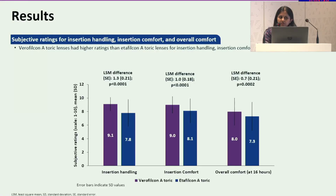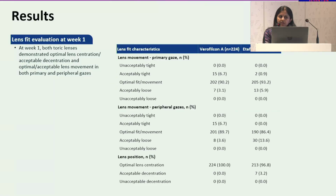Looking at the subjective ratings for insertion handling, insertion comfort, and overall comfort, Verifilcon A toric soft contact lenses had a higher rating than Etofilcon A toric lenses, which was statistically significant across all the 3 parameters evaluated at the end of 16 hours. In terms of lens fit evaluation at week 1, both toric lenses demonstrated optimal lens centration or acceptable decentration and optimal or acceptable lens movement in both primary and peripheral cases.